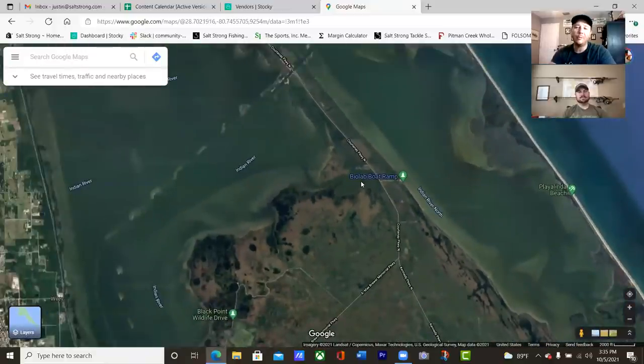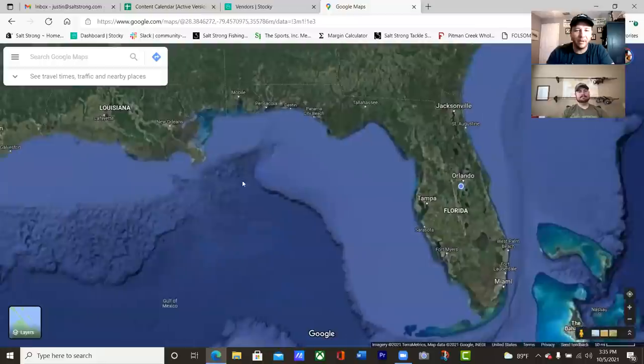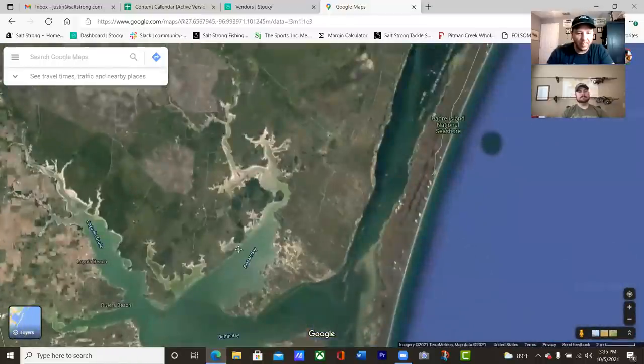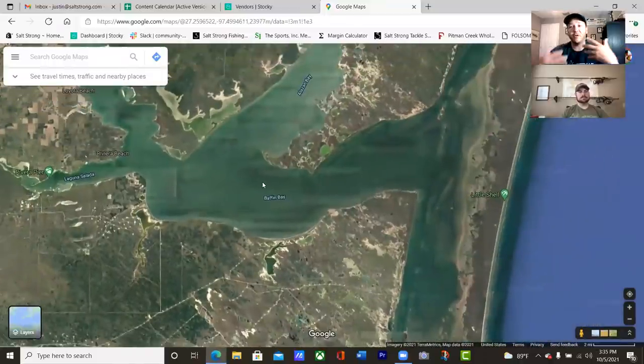But if we have pretty stable conditions, the coolest thing about fishing areas that don't have consistent tidal flow is that the fish can be very, very predictable. So I want to give an example. I want to zoom out, kind of go over to what we were talking about. Here's Corpus. I believe this is Baffin Bay. Okay, yep, this is Baffin. So very similar to Mosquito Lagoon and Indian River. I want to try to be really specific with the situation.